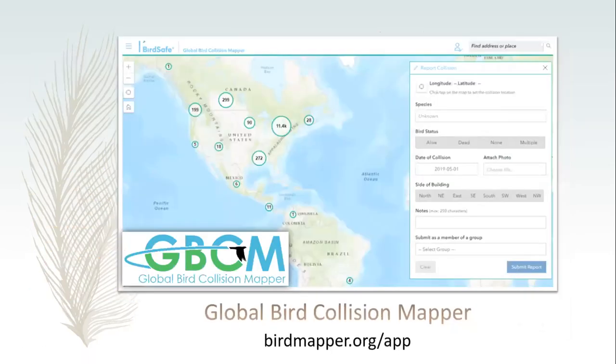We also created what's called the Global Bird Collision Mapper. I would encourage any of you, in your travels, if you ever encounter a bird collision, whether it's at your home, your cottage, or your workplace, to sign on to the Global Bird Collision Mapper and report this collision. It is a geomapping database for anyone, anywhere around the world, to enter a collision record. It's relatively user-friendly. To date, we have close to 64,000 entries since we launched this application. All of this is going towards giving us a deeper understanding of the issue. It helps building owners and operators understand where most of the birds are colliding around their buildings. It's making it very clear how severe this problem is. So please consider using it.